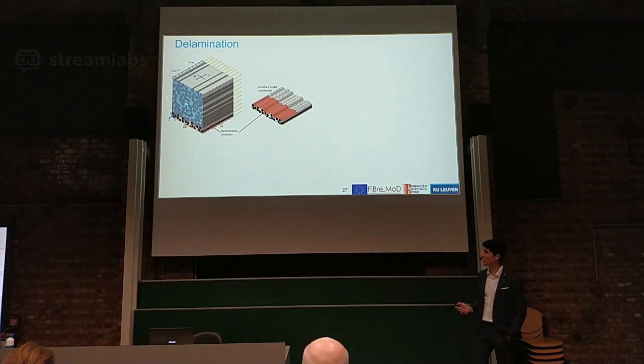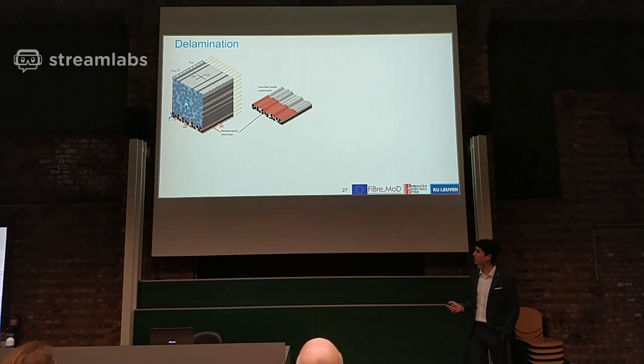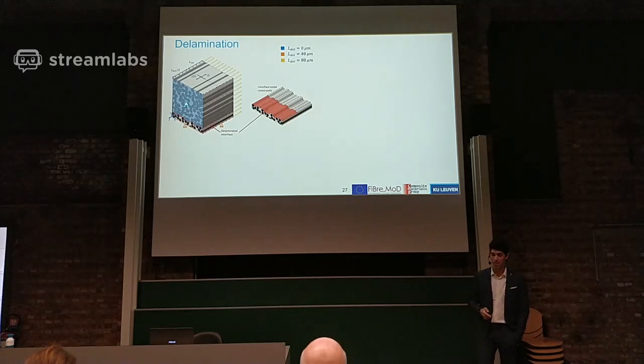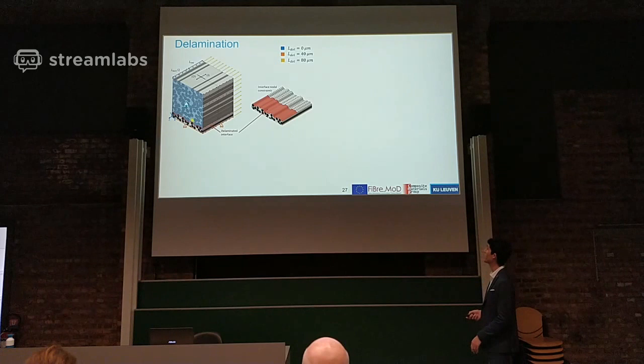I created this model which has exactly that property. So again, we hold the intact layer, we apply displacement on the other side, but now this face, the red face over there, can slide. So the layers can slide on each other. And I ran some simulations with 3 different delamination lengths, and I wanted to see what is the effect of the delamination length on these stress concentrations.